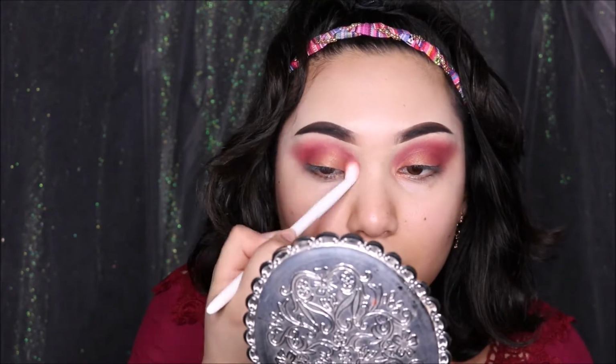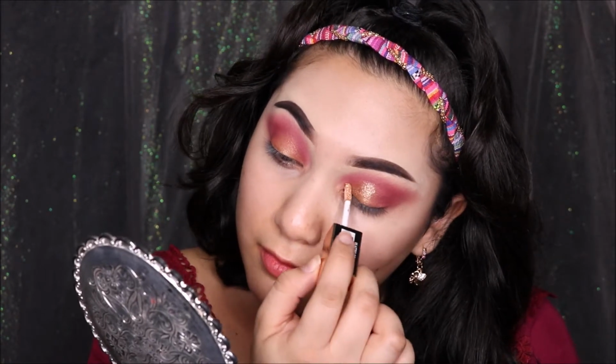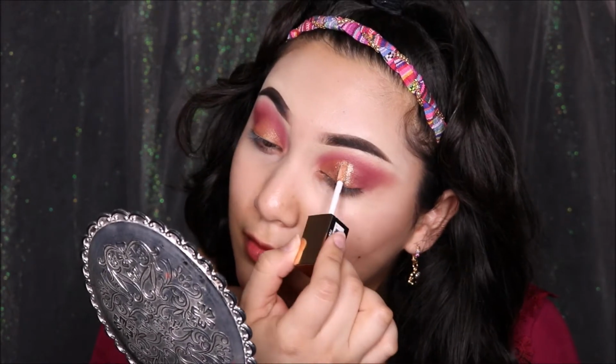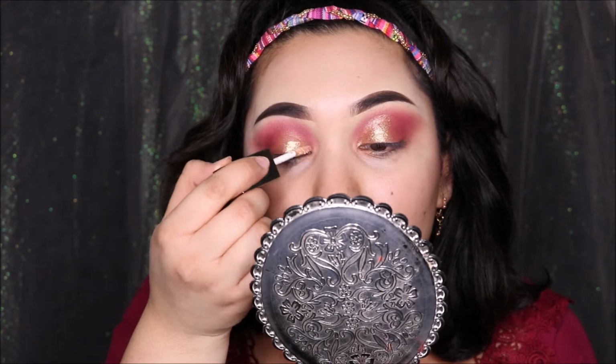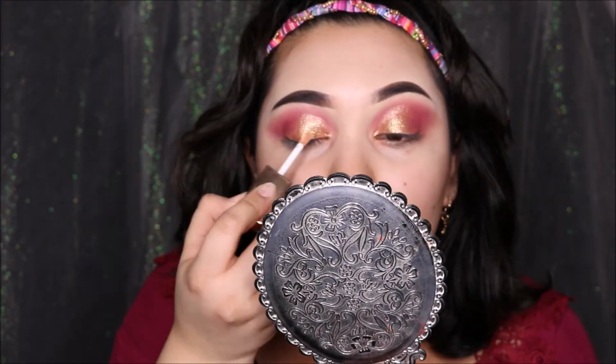To make the eyelids pop, I used the gold glitter cream eyeshadow my aunt gave me. I use it only on the inner half of my eye. It is similar to the Stila cream eyeshadow. I then used a fan to dry the eyeshadows on my eye.